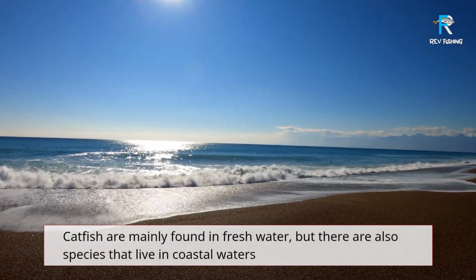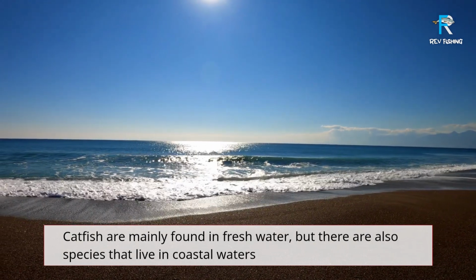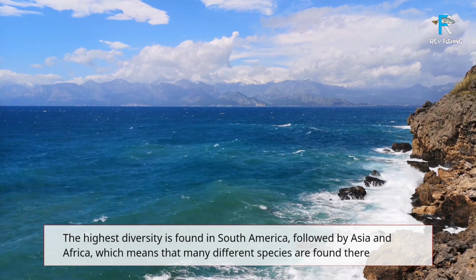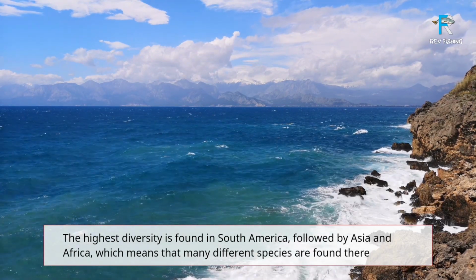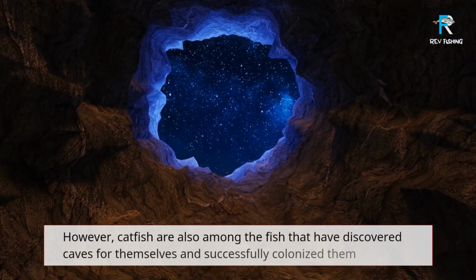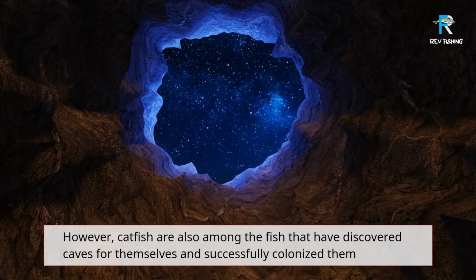Catfish are mainly found in fresh water, but there are also species that live in coastal waters. The highest diversity is found in South America, followed by Asia and Africa, which means that many different species are found there. However, catfish are also among the fish that have discovered caves for themselves and successfully colonized them.